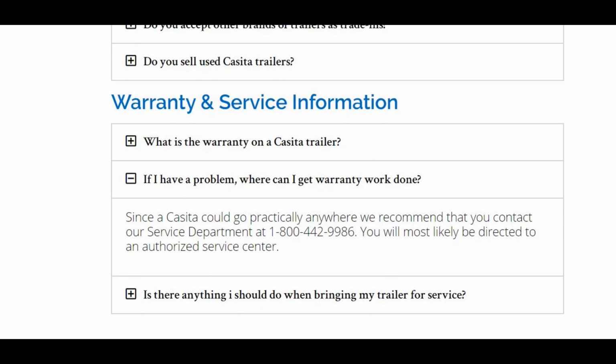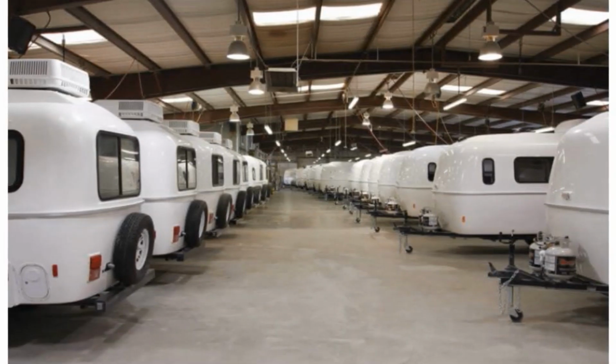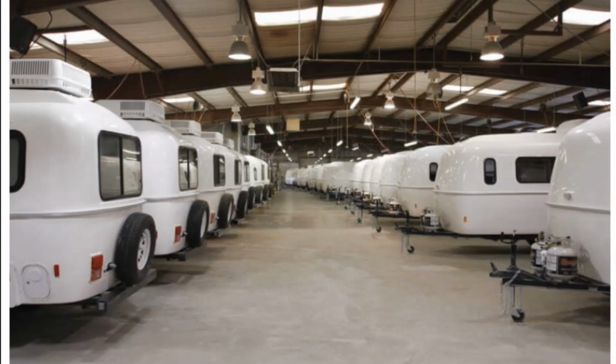So again, they don't have their service centers listed on the website, but they do have a number. So if anyone knows or has had any experience with this, to see how easy it is to get that maintenance done, that would be fantastic if you could leave that in the comments. Let's face it, it's something that is good to know before you go ahead and make that purchase.